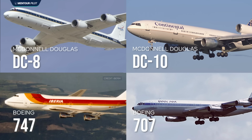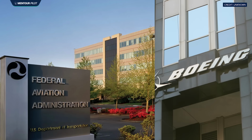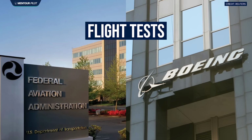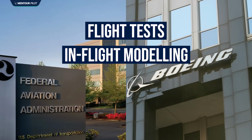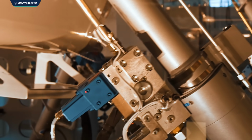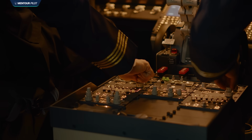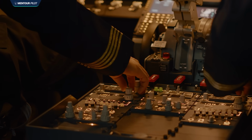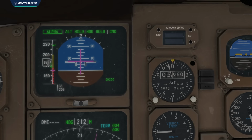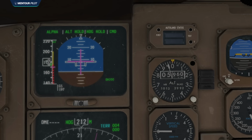And because that had happened, the FAA had mandated Boeing to, before certification, prove either through flight tests or in-flight modeling that the aircraft would be able to be handled properly in case a thrust reverser would deploy in flight. Those tests and models were built based on a couple of assumptions, namely that this thrust reverser deployment would happen to an aircraft which was at a relatively low both altitude and airspeed. And the reason it was made like that was because that was seen as the most critical scenario.